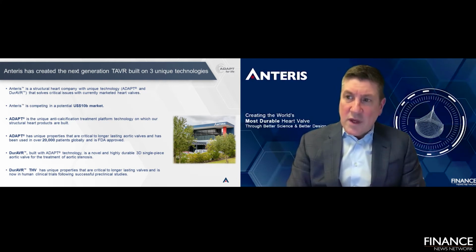The first technology we have is called ADAPT. Now, ADAPT is an Australian invention. It was invented by Professor Leon Needling, a cardiothoracic surgeon in Australia. And it is a unique anti-calcification treatment platform. That's really important to understand because the disease we treat, aortic stenosis, is a disease where calcium builds up on the aortic valve. So this anti-calcification treatment becomes very important.